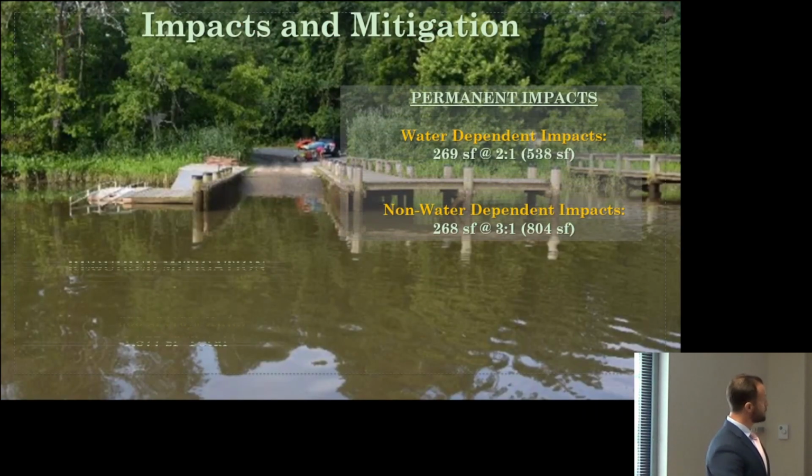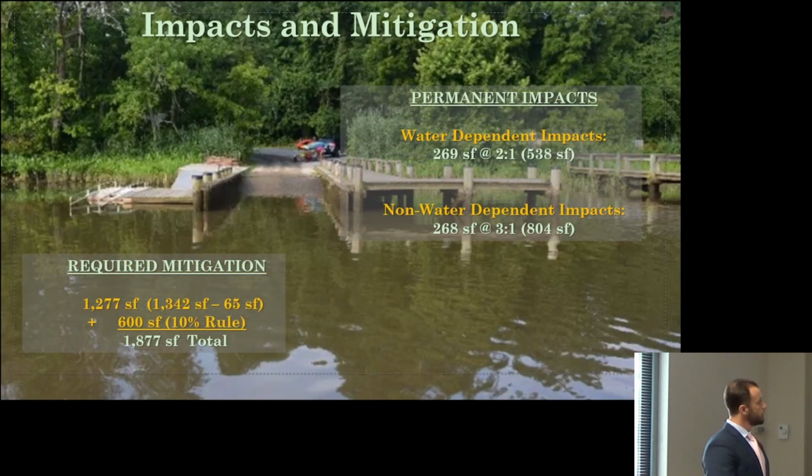A little more detail on impacts and mitigation. Water-dependent impacts are 269 square feet. They will be mitigated at 2-1. Non-water-dependent impacts are 268 square feet. They will be mitigated at 3-1.